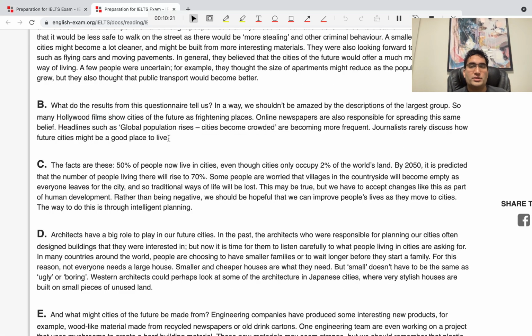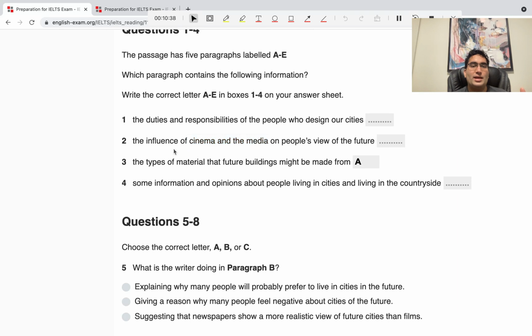Online newspapers are also responsible for spreading the same belief. Headlines: as the global population rises, cities become crowded and crime more frequent. Journalists rarely discuss how future cities might be a good place to live. So lots of hints here. Journalists are telling you how this might be in the future. Newspapers are telling you, Hollywood films show you how the future might look. This is definitely number 2, influence of cinema and media on people's view of the future.